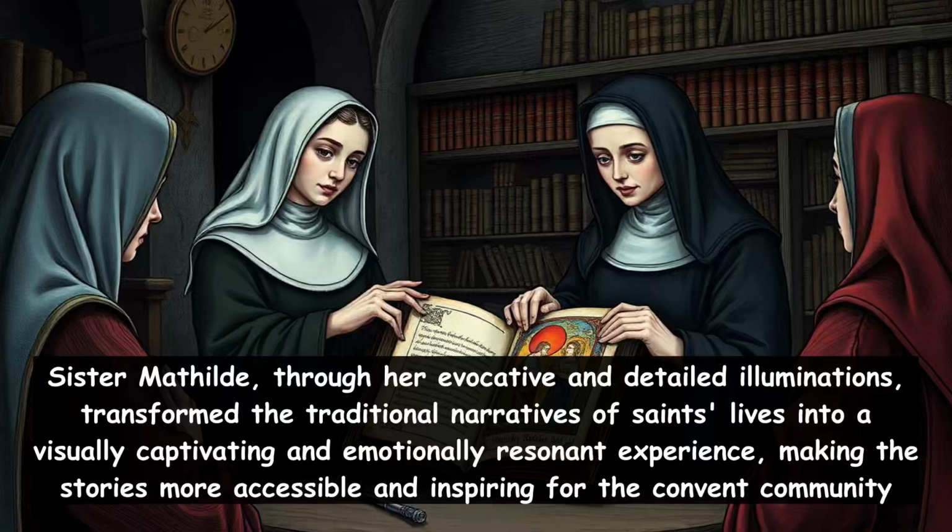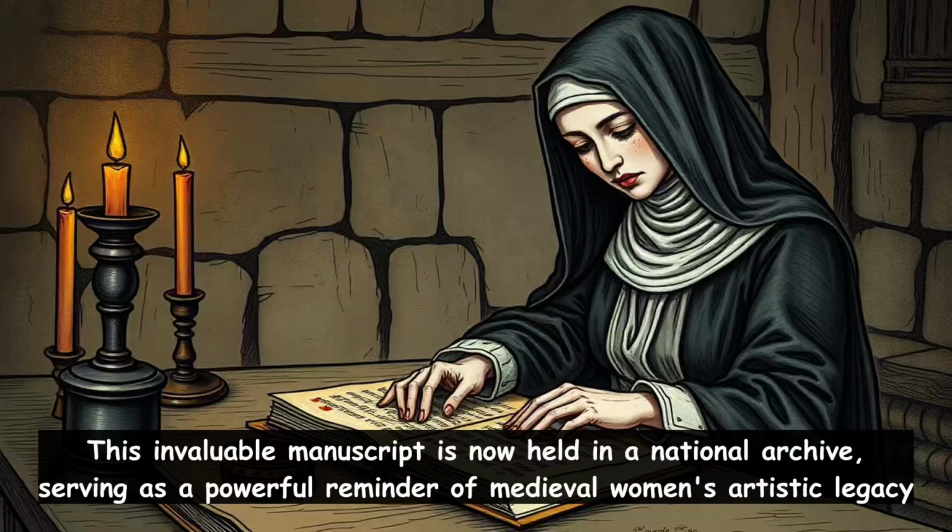Sister Mathilde, through her evocative and detailed illuminations, transformed the traditional narratives of saints' lives into a visually captivating and emotionally resonant experience, making the stories more accessible and inspiring for the convent community. This invaluable manuscript is now held in a national archive, serving as a powerful reminder of medieval women's artistic legacy.